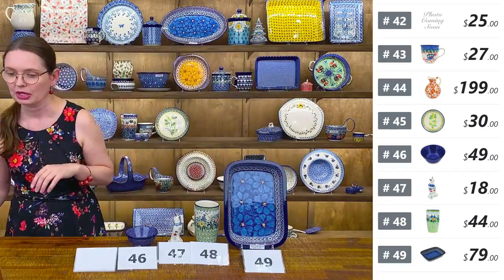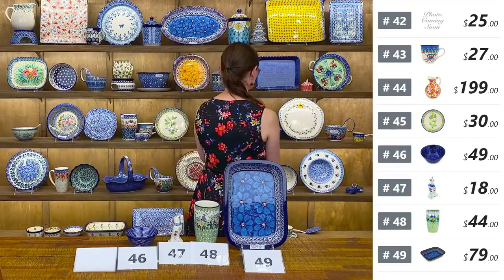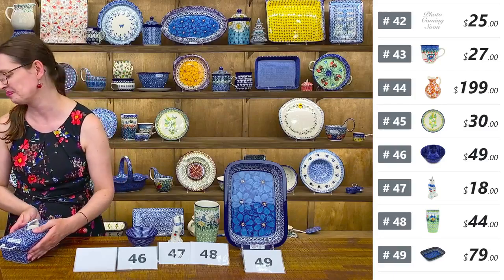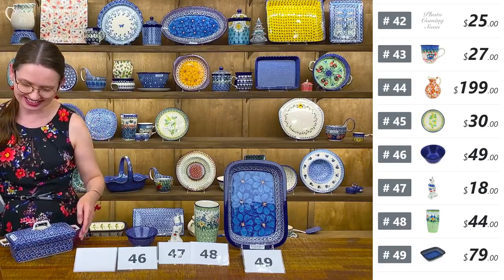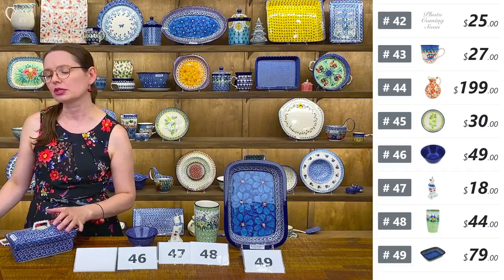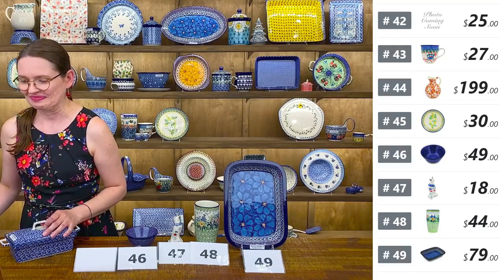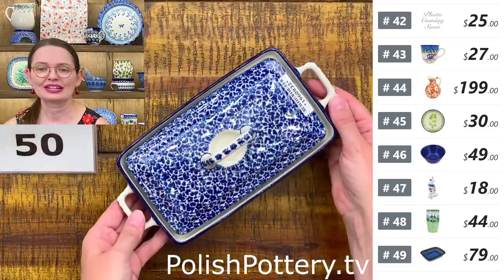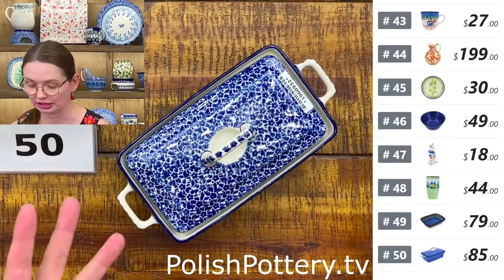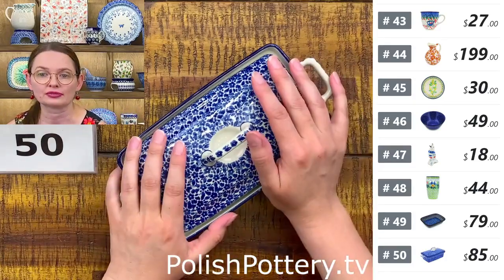Number 49. Next piece. Another cutie. I love this shape. Is there any shape that I don't love? Oh yeah, maybe there are a few, but this is one of the loved ones. So here I have a fantastic baking dish, or you can call it a jar with lid, or you can even use it for leftovers.